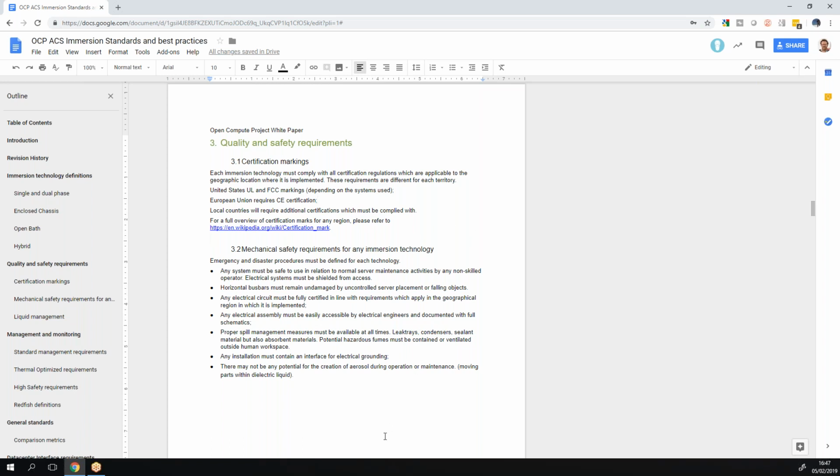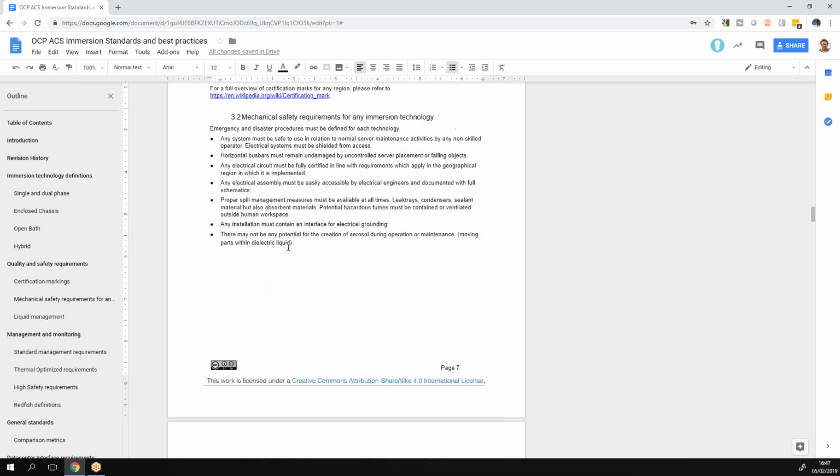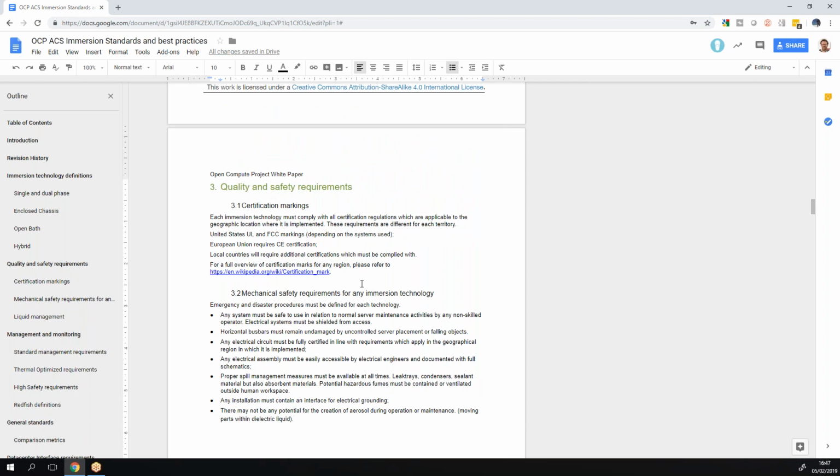The mechanical safety requirements are basically... Just one point, sorry to interrupt your flow. Just on the certification, the only other large geography would be China, or Asia. Don't know if you'd want to include them as part of the bigger group as well, because they have their own certification. Sure. As well.